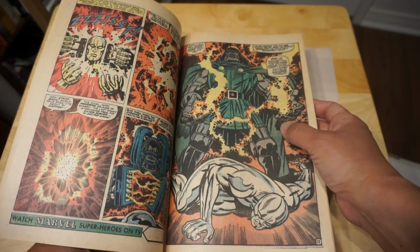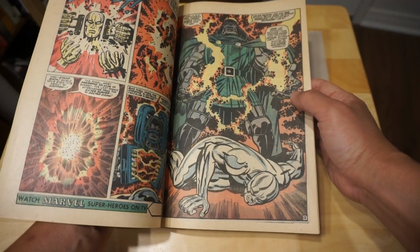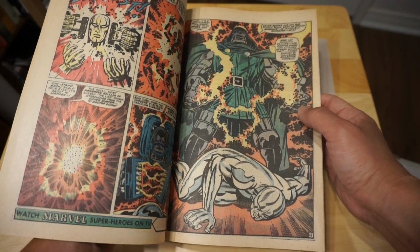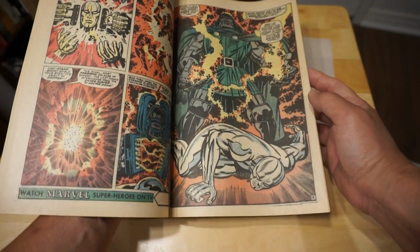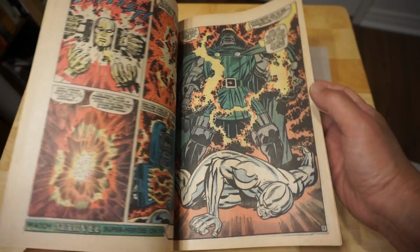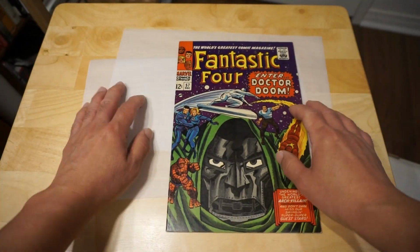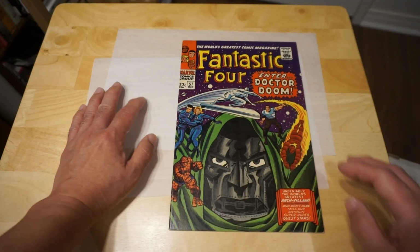To me, this is the most iconic Kirby Dr. Doom page. Here you have him cowering over a fallen Silver Surfer and gaining the powers cosmic. A wonderful story arc. And looking forward to the movie.